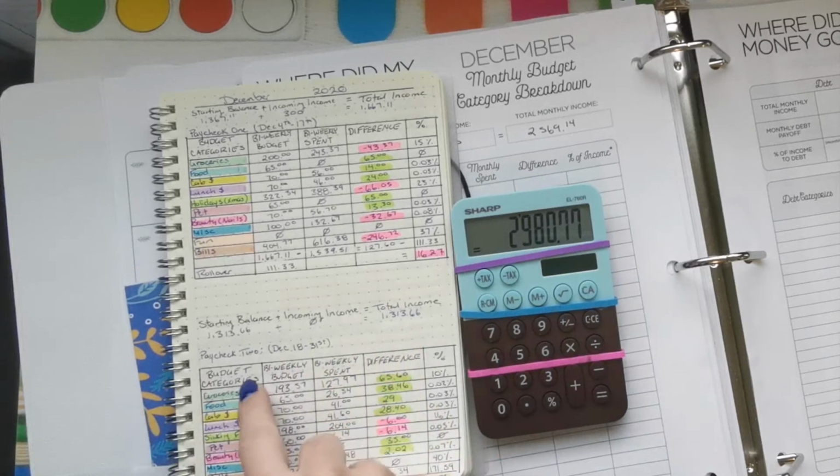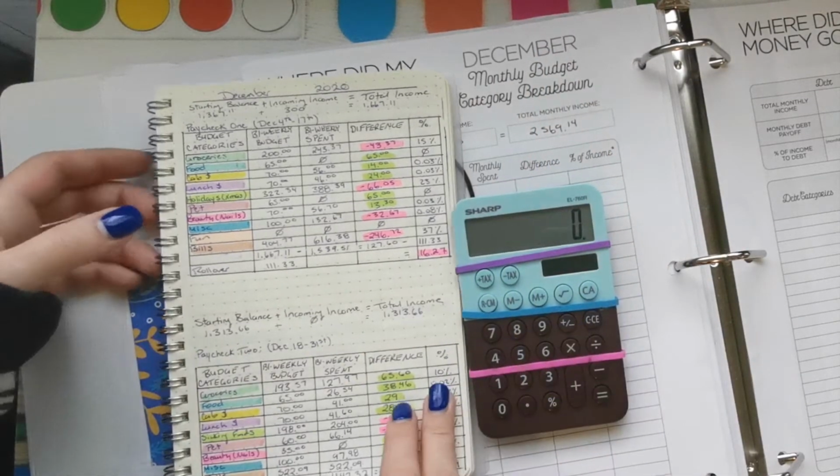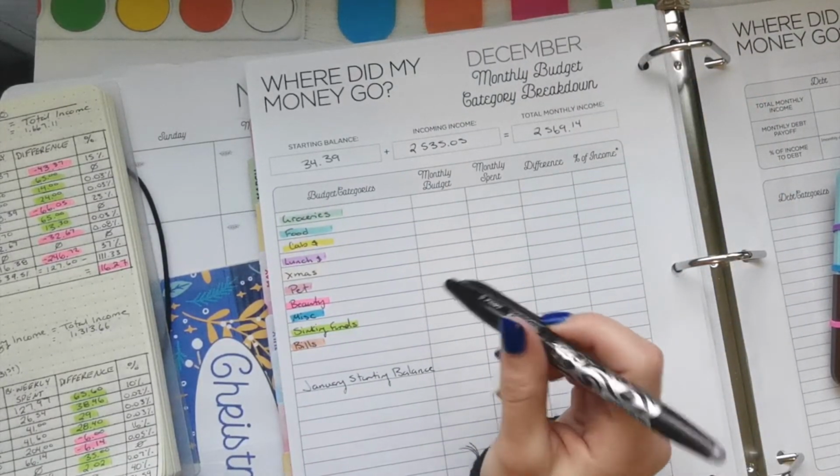But again, we include that other, our rollover income in there too. Okay, I'm just going to stick with this number and hope that it works out. I guess we'll find out. We have an erasable pen, so we should be good.